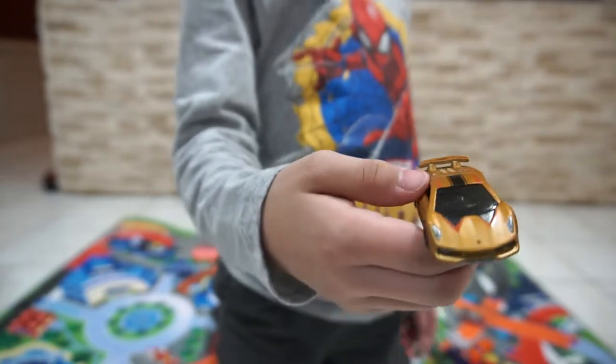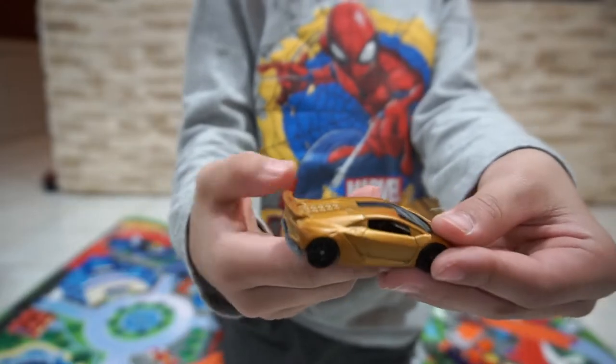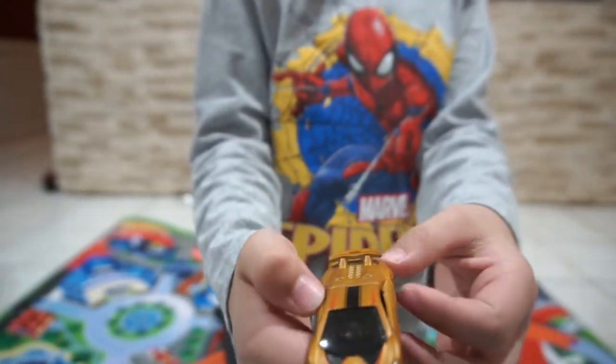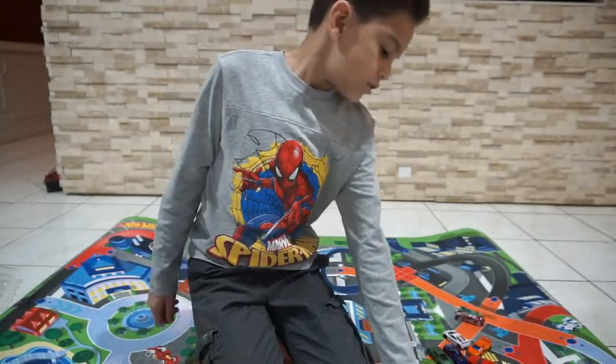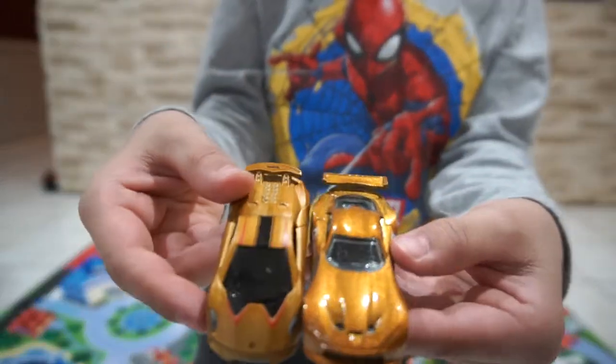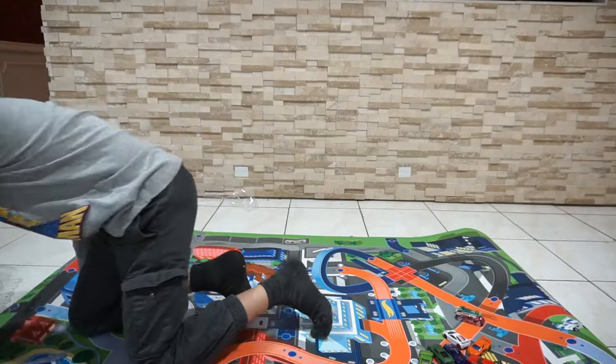This car hasn't even come out in real life, but they have base models of it. Okay, so far we have two golden cars, the Viper and the Elemental. Well, not so far, that's actually it.